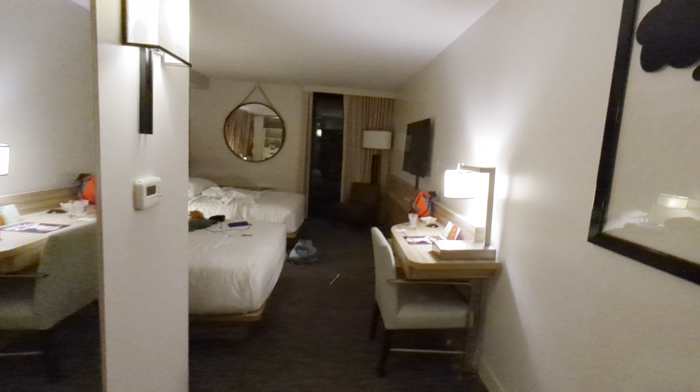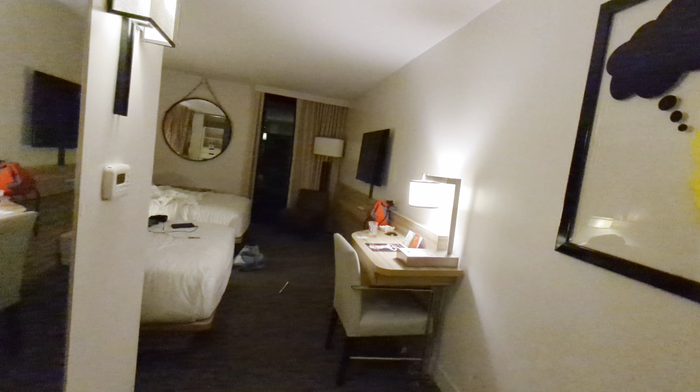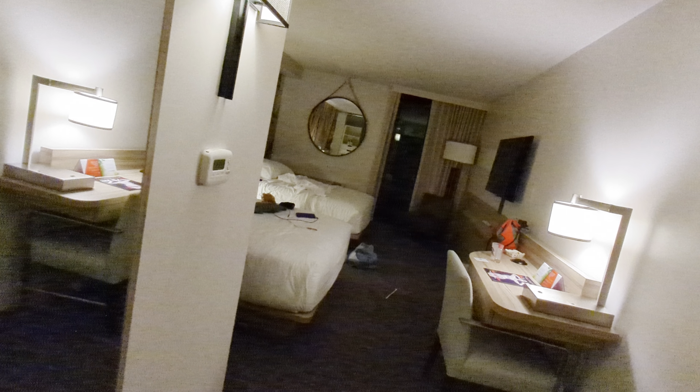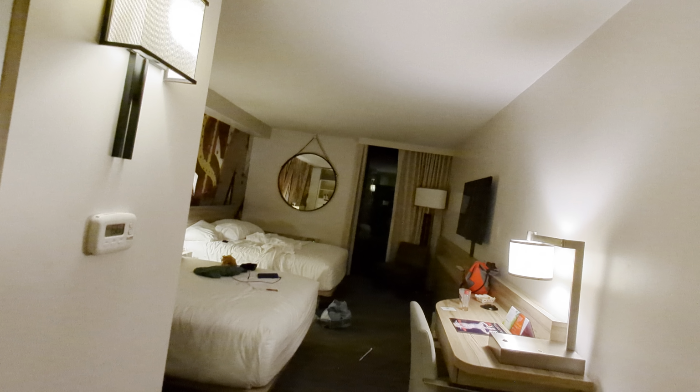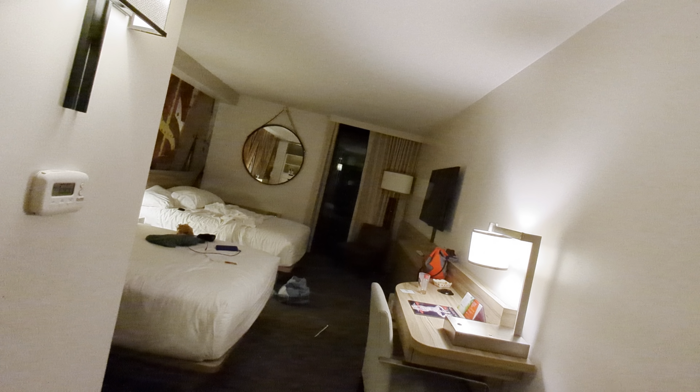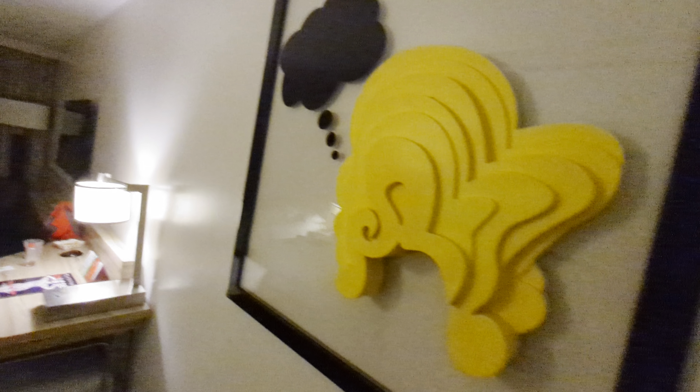Room, 2 double beds. This is the cheapest room I paid. Here's our double beds. This was the cheapest room. I paid $9 a night plus a $50 a night resort fee. That's cool. Art right here.